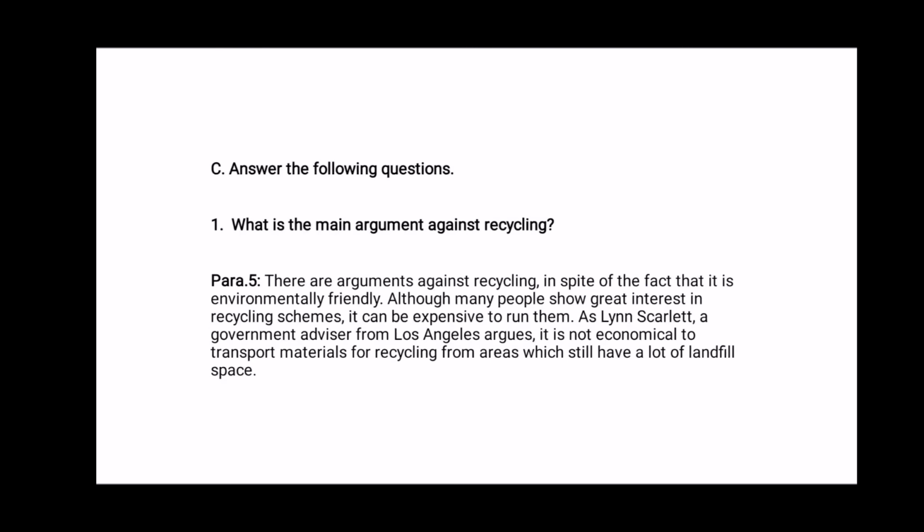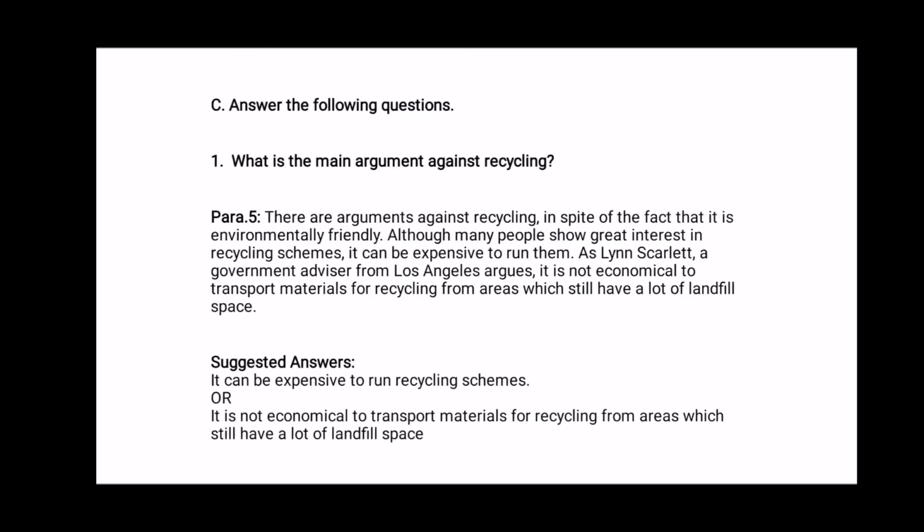All right, if you're ready, in this paragraph there is some information that we can actually provide as an answer. So the first one, as you can see from the suggested answers, it can be expensive to run recycling schemes, or you can also say it is not economical to transport materials for recycling from areas which still have a lot of landfill space. So what you can do is to extract the information from the paragraph. This means that you cannot copy and paste the exact same sentences or phrases from the paragraph. This would mean direct lifting, which is not something we want to do. Therefore, you need to omit some bits and parts from the paragraph to have the right answer.